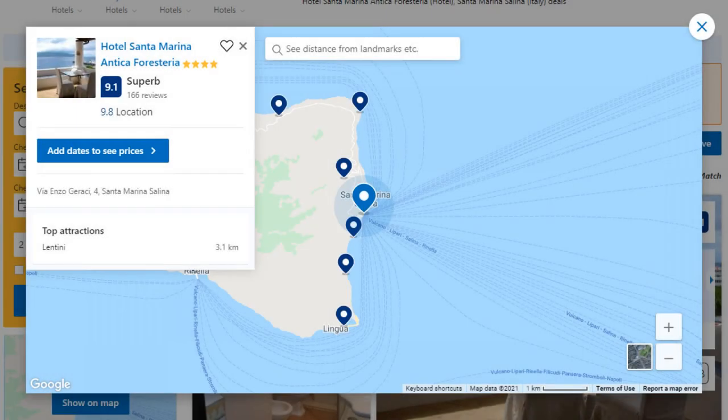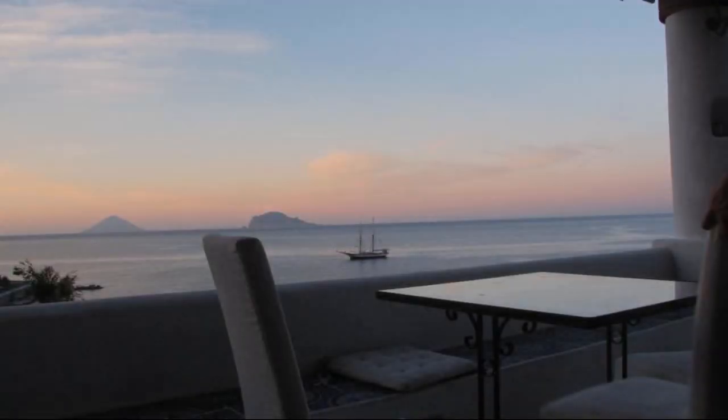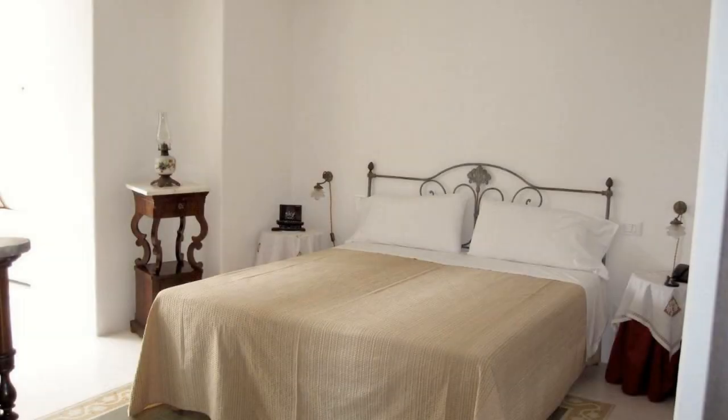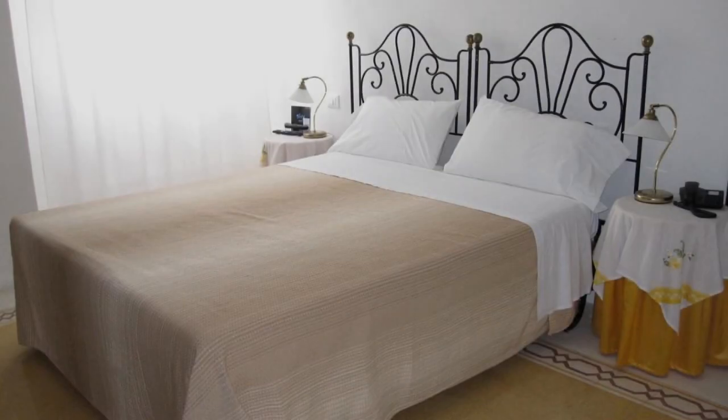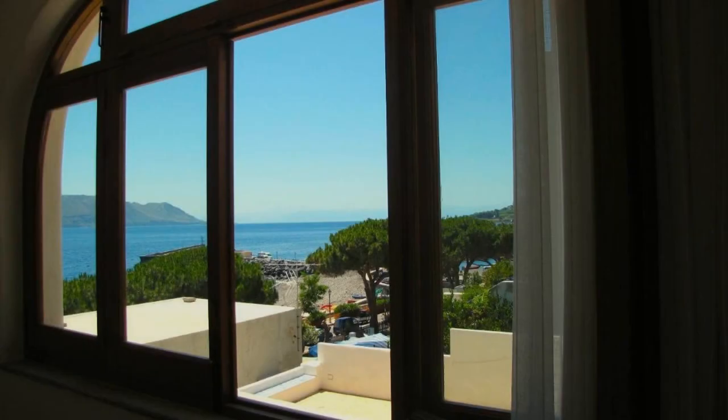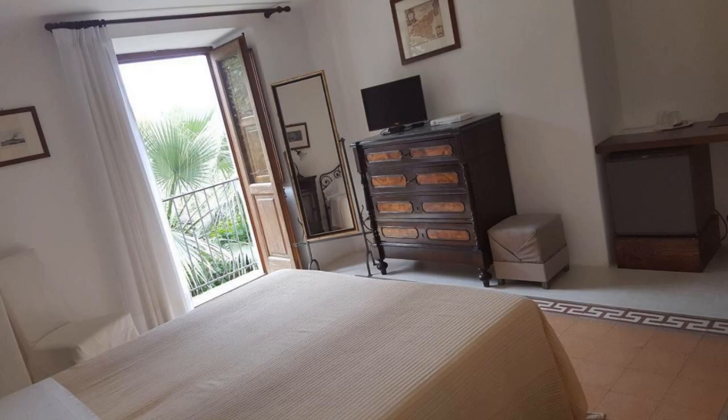Number 9. It is a 4-star hotel. The location of this hotel is first class and guests love walking around the neighborhood. Check-in time is 12:30 p.m. and check-out time is 11:30 a.m. Guests are required to show a photo ID and credit card at check-in. Pets are allowed in this hotel.